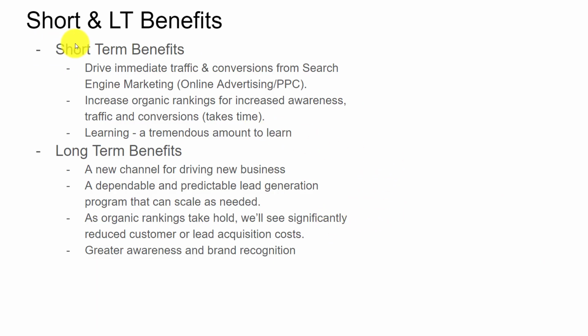Beyond there, talking about the short-term benefits. We can drive immediate traffic and conversions from search engine marketing and online advertising, which is also referred to as PPC. Increased organic rankings mean increased awareness, traffic, and conversions, although it does take time. And then learning, there's a lot that we're going to be able to glean by driving prospects who are interested in a service that CTG offers, whether it's help desk or Office 365, and see what they're interested in on the CTG site and what CTG needs to offer in order to convert them to a customer. So there really is a lot of learning, no matter the client, no matter the situation. We always want to learn what prospects like, so that we can convert more of them.